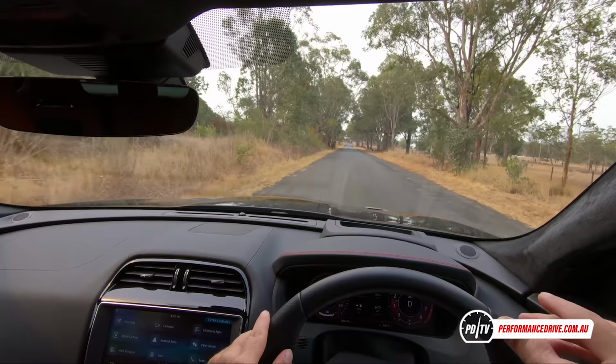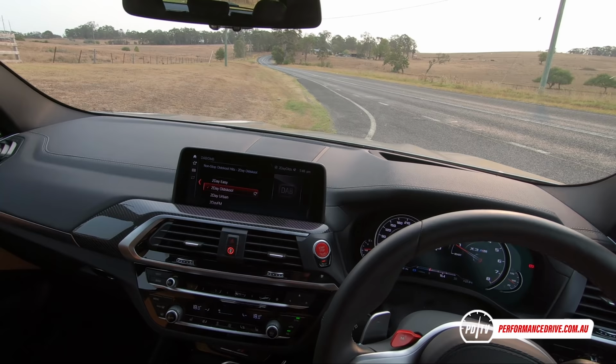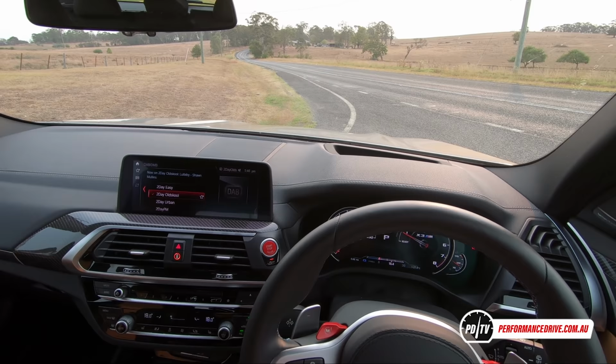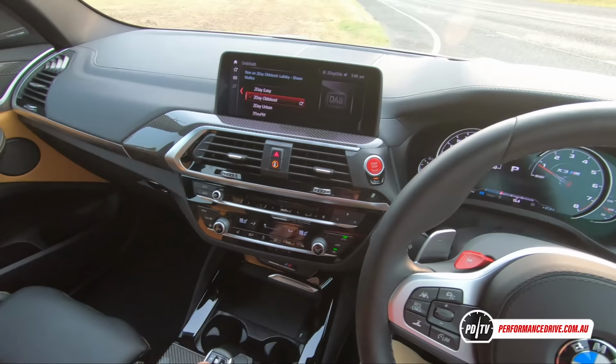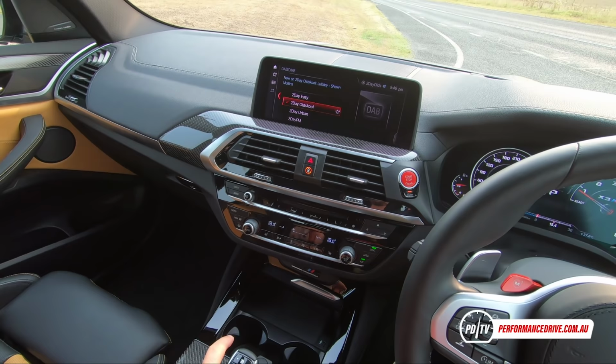Just before we get stuck into the X3, I just want to go over some of the driving modes, because there are an abundance of different settings that you can go through. Up here you've got powertrain. Well, actually it's not powertrain. Powertrain typically means engine and transmission, but you've got a separate setting for the transmission down here. So you've got engine, suspension and steering, and then a transmission setting just here.